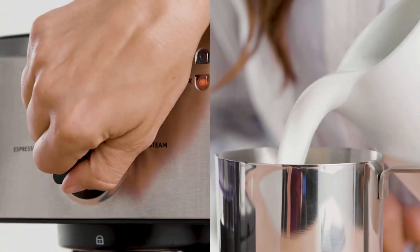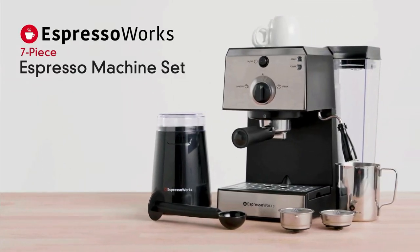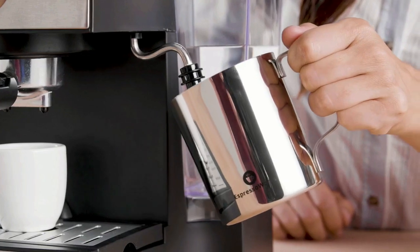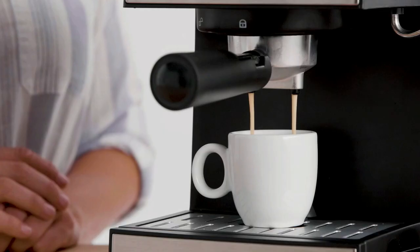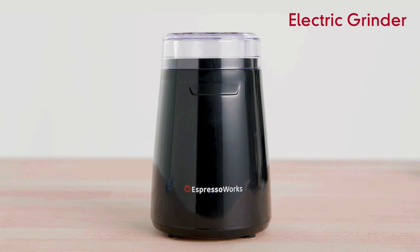EspressoWorks Machine is bundled with all the essential accessories you need to transform into a home barista. Grind your own coffee or espresso beans to the perfect texture, ensuring the freshest brew every time. Make great espresso, Americano, and macchiato without going to the coffee shop. Includes a single and double shot stainless steel filter to choose your espresso shot size.